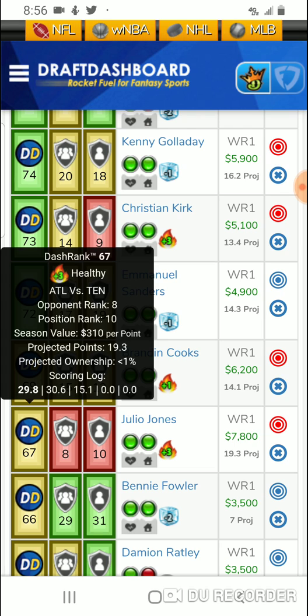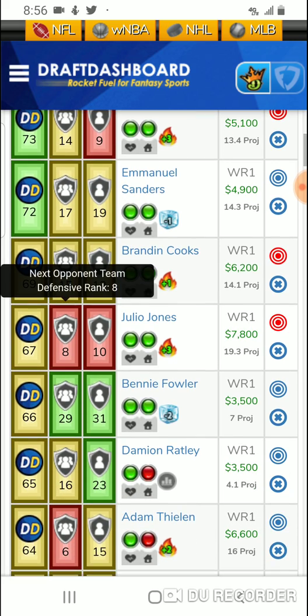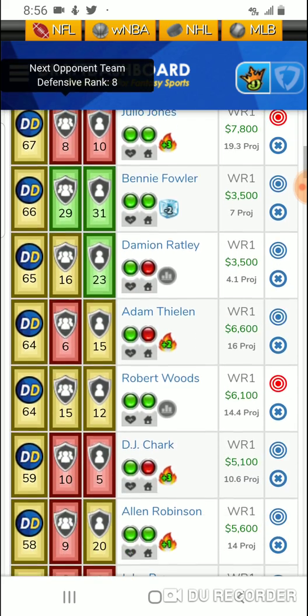Julio Jones against Tennessee, don't expect to get a ton of him. One thing I'll say is this game's in the dome. Atlanta plays well at home. Tennessee's got a pretty good defense, though. 10th against wide receivers and 8th overall, so I'll get pieces of him. I won't get a ton.